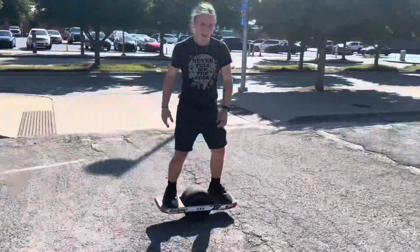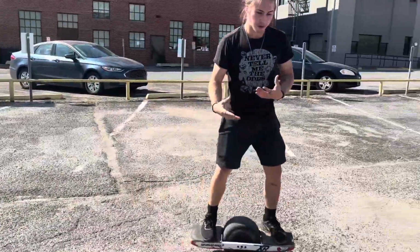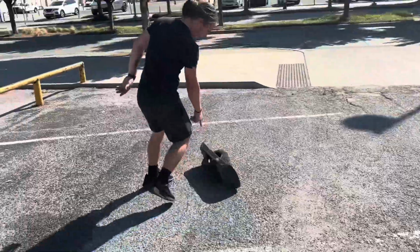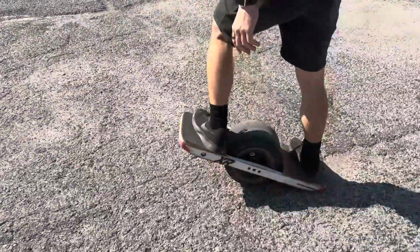Yeah, so this tire is way better for tricks like that where you have to get off the board for a second, because when doing tricks on this board, it's a lot more likely to roll over just because that tire is a little curved, but this one being so flat, it kind of just rides on forever.